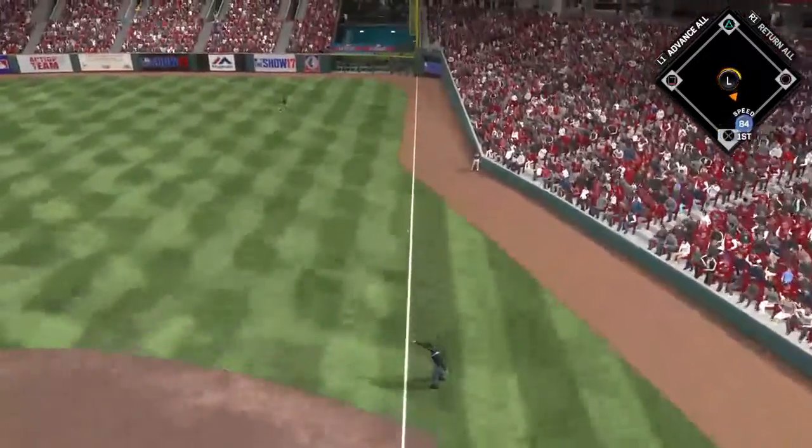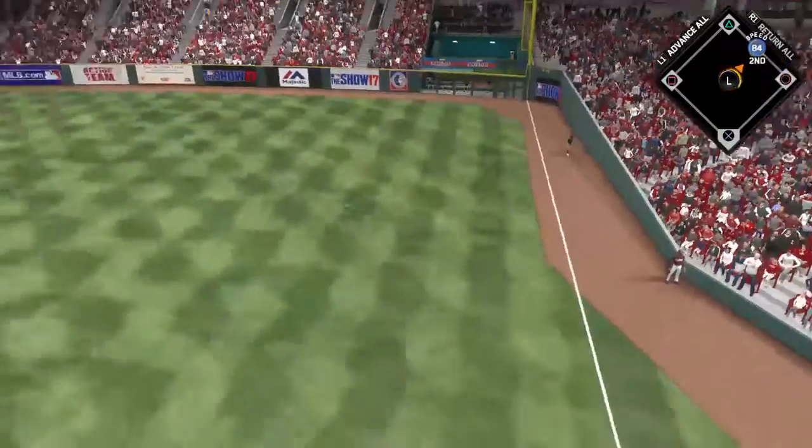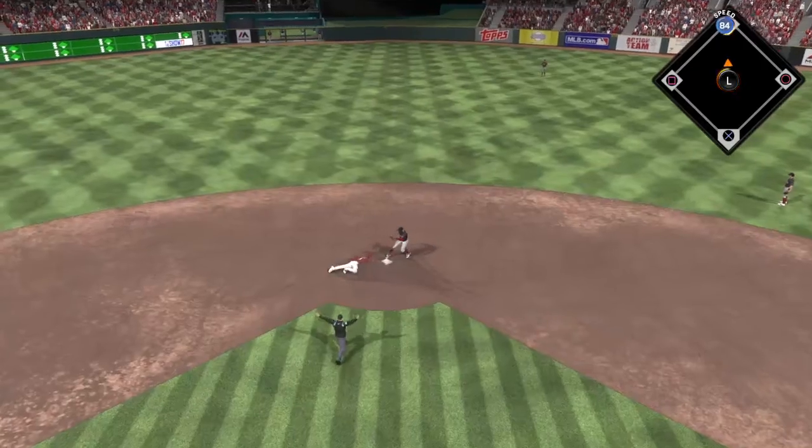Grounded up the first baseline. That's through for a base hit, his second of the ball game. The throw into second. Throw won't get him.